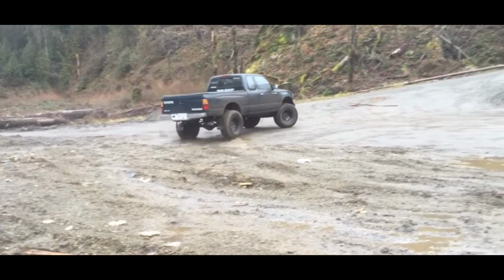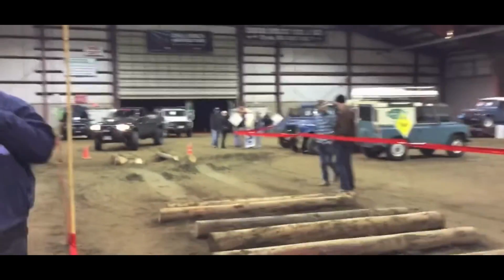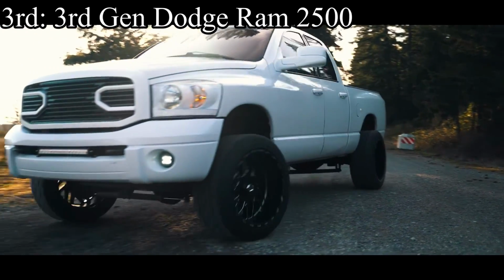But good God, man, I just love these little trucks so much, I just had to put it on the list. But I know you Dodge guys are probably sitting at home right now squaring up with the air because I haven't mentioned a single one of your trucks, but that's about to stop. Let's talk about the third generation Dodge Ram 2500.